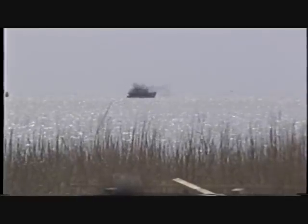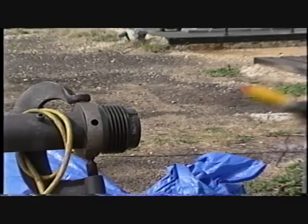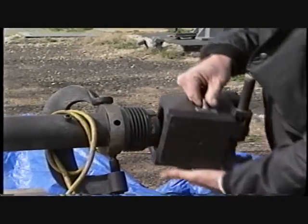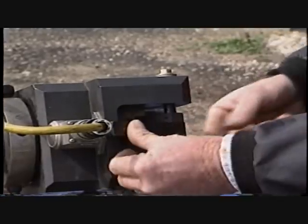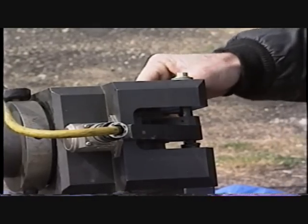Firing tests were conducted from March 10th to May 5th, 1992. The objective was to compare the lethality of the 25mm and 30mm rounds by firing both calibers at the same targets and then assessing the amount of damage caused. Here are some of the representative test fires.